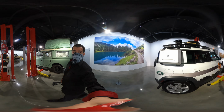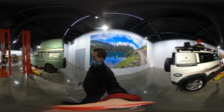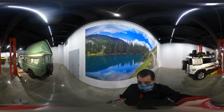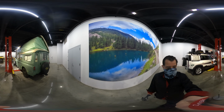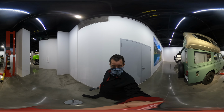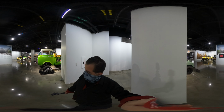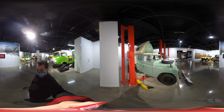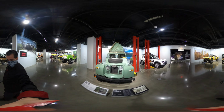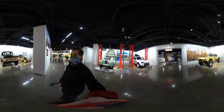And this is the Land Rover Defender, flanked by the Land Cruiser. And that is a tent up there from Land Rover. The colors all match from the tent to the vehicle. That is a 1966. Doesn't get any better than that.